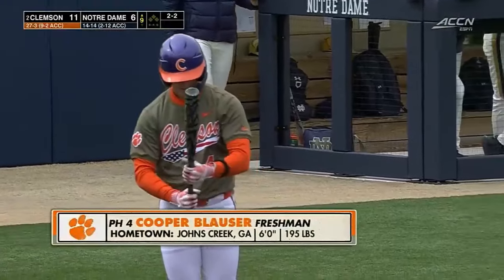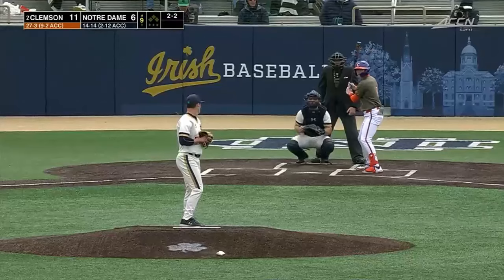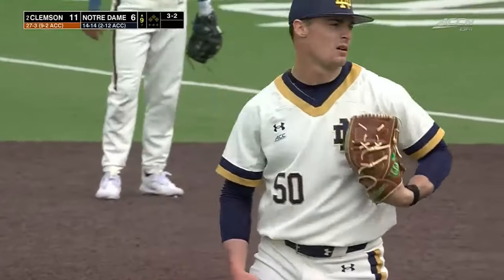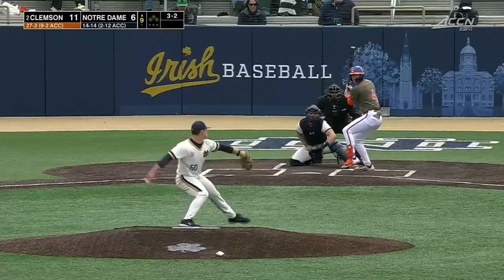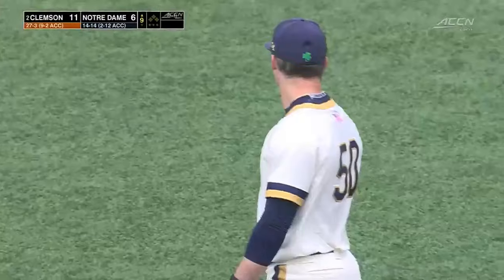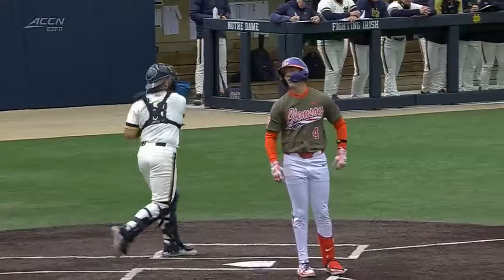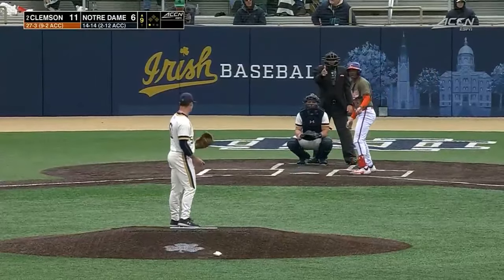Cooper to Blauser, pinch hitter here for Nolan Araki. Pitch just off the plate from Cooper. Payoff pitch. Blauser thought it was ball four and flipped the bat, but it's a strikeout for Cooper. And that one had the plate. Home plate umpire Jake Bodek liked it, and Cooper gets his first strikeout of the outing.